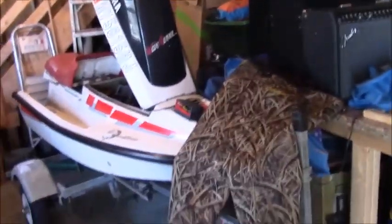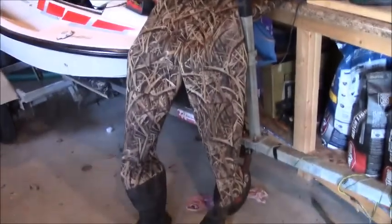I may put cabinet doors on these. I don't know. Right now I don't see the need. My waiters scared me the other night. I come in here and I thought it was a dude standing there. All right. Turn off the lights, save the energy, save the planet, right?